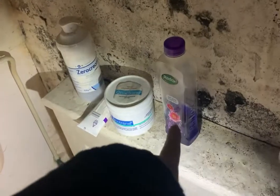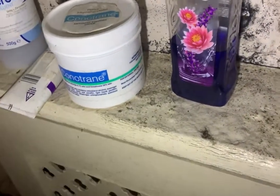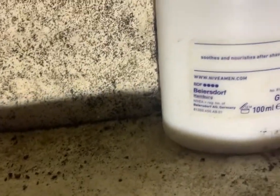Wow. But that is bizarre. I mean, that looks brand new, a new bottle. But we don't know, it could be there for decades. Shaving cream. Aftershave cream, I mean. This is just incredible. Wow. Let me show you another one, guys.